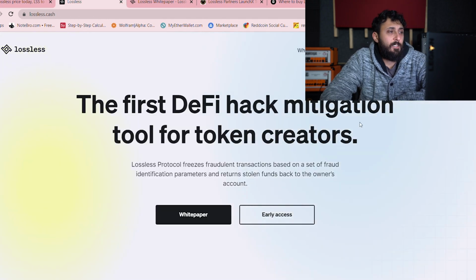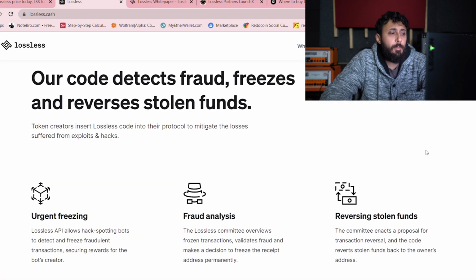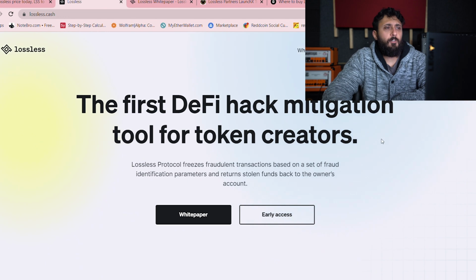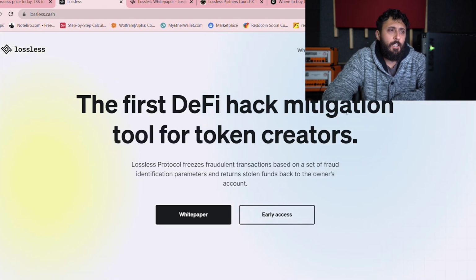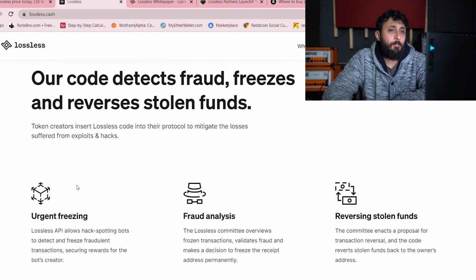Now, what is Lossless? It's the first DeFi hack mitigation tool for token creators. Now, that's pretty big considering that most of what people fear is hacks. And for the most part, DeFi, as beautiful as it is, it's been coming to a lot of people's attention that it's very vulnerable to hacking. And that's why I could see the use case for this being pretty big.